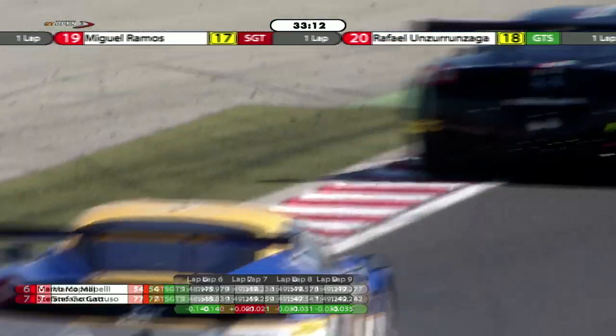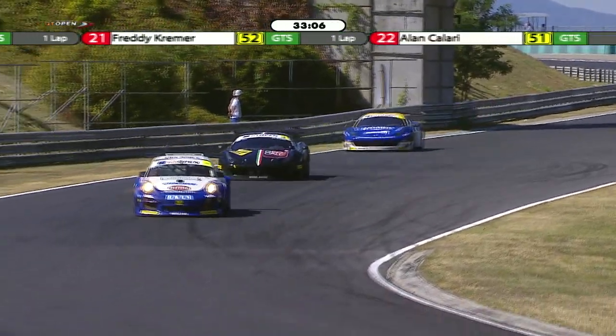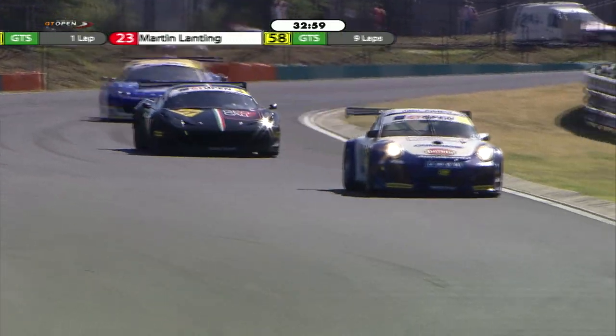Bontempelli should never be discounted. Really does look a menacing car, that, doesn't it, the Gattuso machine. But Mappelli doesn't seem to be fazed by the pressure. He's just running his own race, sticking to the racing line and making it very difficult for Gattuso.